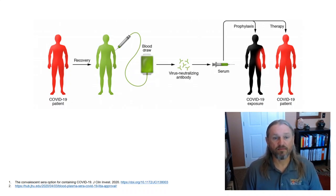If you look at the top left-hand side of the slide, you see that figure there that says COVID-19 patient. So this is someone who is currently sick with the COVID-19 virus. They have a current infection, they're currently sick, and then hopefully that person is going to recover. And when that person recovers, they're going to have antibodies to coronavirus in their bloodstream. That's what enabled them to recover.